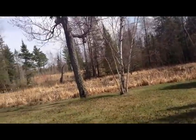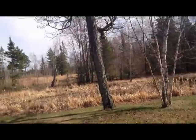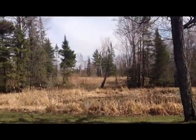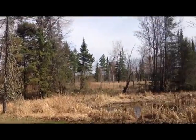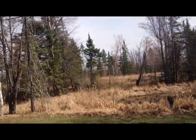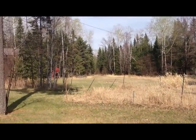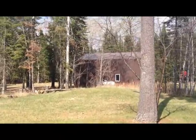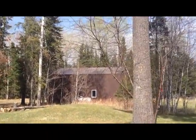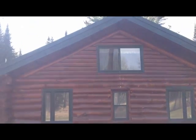You got a nice view, a lot of property around here. You're definitely all by yourself. And there's a big open area out here. It basically looks like it's been selective harvest lately, and there's a trailhead right over here. Big side yard, right over by the metal building out there, which looks pretty new and in really good shape. And there's the side of the cabin.